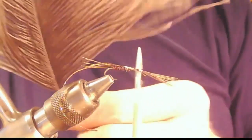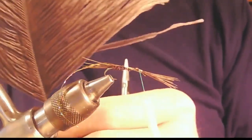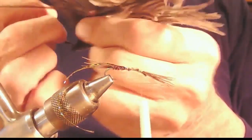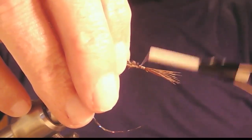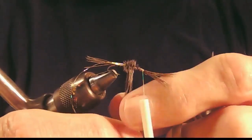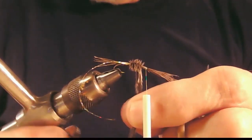The next material is this natural ostrich curl, just natural color. It's kind of a grayish brown. And I usually take about 3 fibers of this. Move my thread back to the front. Then I'm going to wrap these just the way you would wrap hackle. This is going to create a little bulkier thorax for us. Whoops.